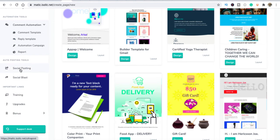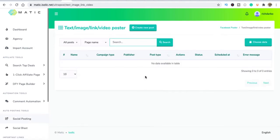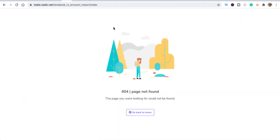And then you have the automated posting tools. One is the social posting tool, which allows you basically to create different types of posts, and this has been on multiple Billy Dow products in the past. And whatever you want, you can just go ahead and build these various types of posts. There's a multimedia post here. I can create a new post. I just come in here, again, 404. This is a live version, guys, so there's no reason for this to be doing 404 on me.